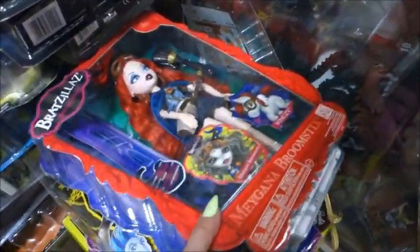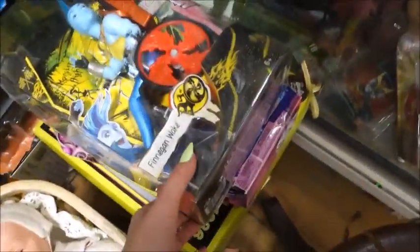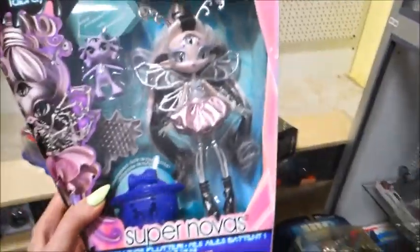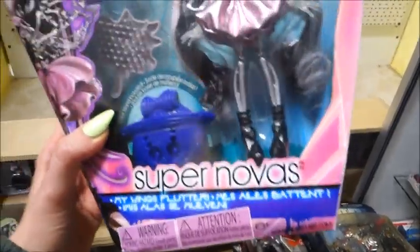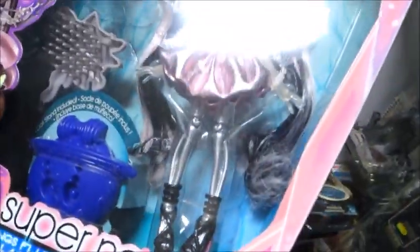Bratzillaz. Oh yeah, I've heard of them. And in-box Monster High. Wow. I just cannot really tell you anything about that because I'm not knowledgeable. What is that? I've heard of them. Movie stars. Don't know when they were produced. They can't be that old. I can't find a date on her, but I think she's just a couple of years old.